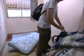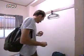I asked a guest to show me his room. So what do you think about this room? It's a bit small, but it's okay for me. It's the third time I came here. Oh, really? So where are you from? France. From France? So I already knew this place. For me, it's small, but it's convenient, so perfect.